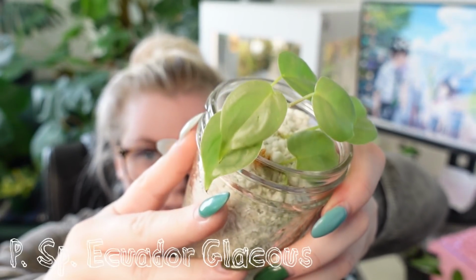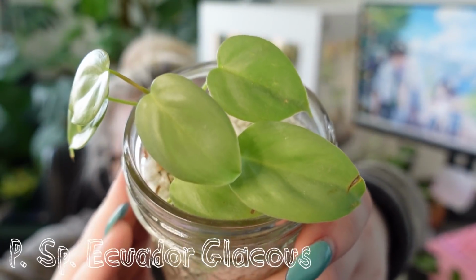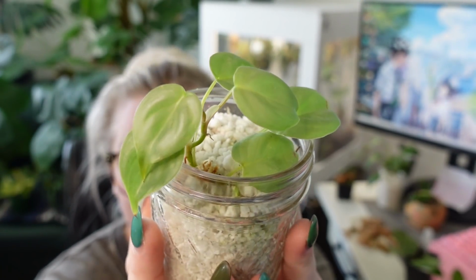The next plant I have to show you was gifted to me by my friend Maggie Hells, and this is called Philodendron species Ecuador Glossius, and I've recently seen it sold as Philodendron Small Silver. So I don't know if it's been described or if people are just giving it a little nickname, because species Ecuador Glossius is a lot to say. But I actually just purchased another one of these. It was being sold for super duper cheap. I love this one. It is definitely one of my favorite philodendron that I have. I think top 5 in my own collection, and it grows so fast and so wonderfully.